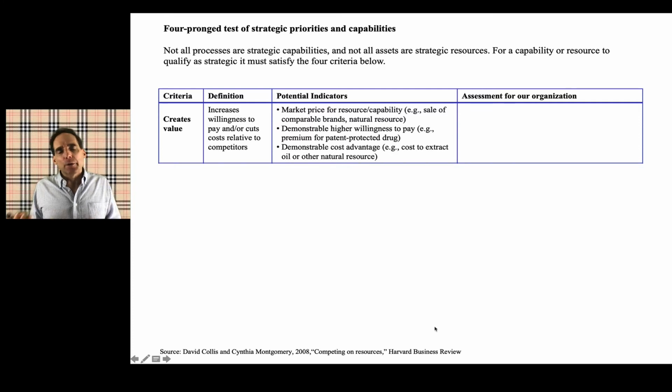So the first one, of course, is, does the resource or capability create value? Does it either increase customers' willingness to pay and or cut costs? How might you know whether a resource or capability creates value? Well, for a resource in particular, if there's a market for the resource, for IP or for patents, a brand, if these things are traded on the marketplace, you get some sense of whether they're valuable or not. If you can demonstrate pretty clearly higher willingness to pay, so if you look at a luxury brand and consumers' willingness to pay more for a product that's functionally quite similar to a non-luxury version of the product, if there's a demonstrable cost advantage. We'll see an example of that in a minute. So the first thing, of course, is to be strategic, a resource capability has to create value.